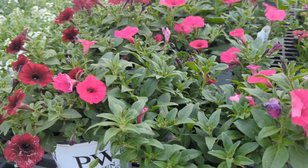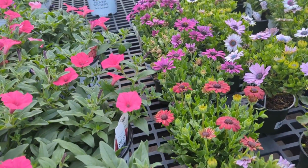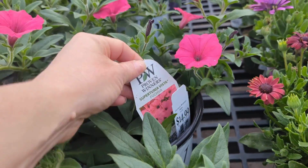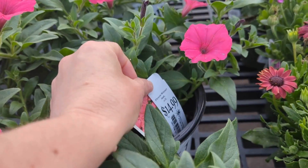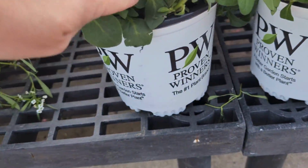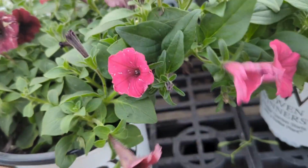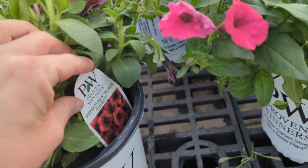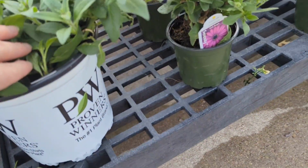Guess what? The Proven Winners Supertunias are here. Yes, they are. Here are the larger cans that they have. Here is Supertunia Vista Fuchsia, and these larger cans are $14.99. They also had Supertunia Vista Black Cherry here, as you can see, and they also had Supertunia Vista Jazzberry. So those are the three types of Supertunias that they had available in the larger cans.